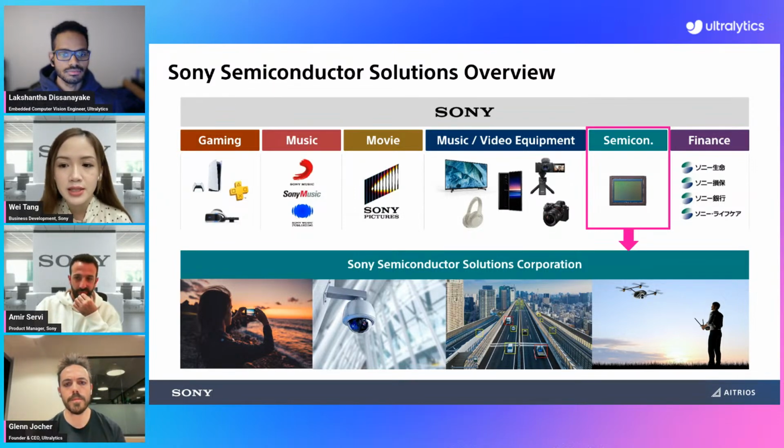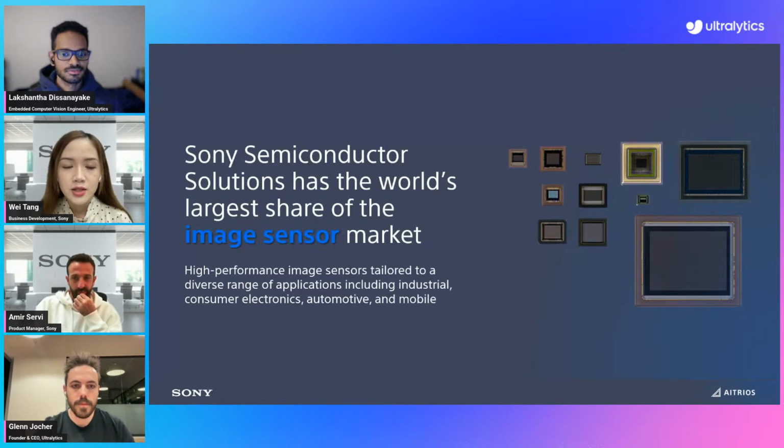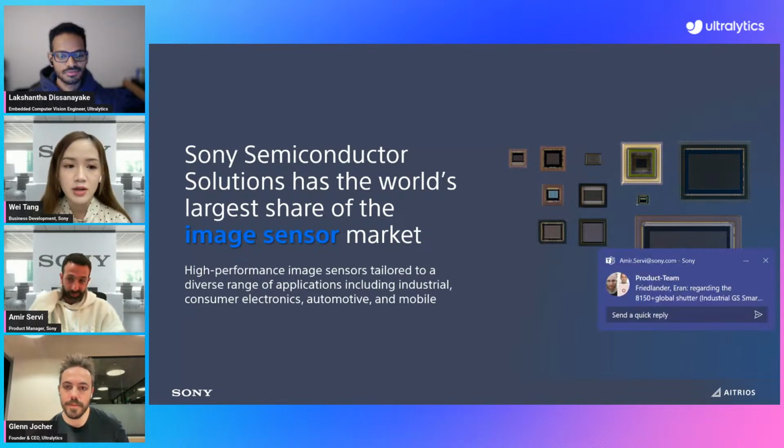We are specifically focusing on developing cutting-edge image sensors that enhance everyday life. Maybe you've already seen a lot of our sensors on your smartphone or in automotive vehicles. It's everywhere. The fact is that Sony Semiconductor Solutions holds the largest share of the global image sensor market. We ship over maybe 1.2 billion sensors every year. I think half of the mobile phones, everyone is using a smartphone, right? Actually, half of them are equipped with our sensor in your cameras.